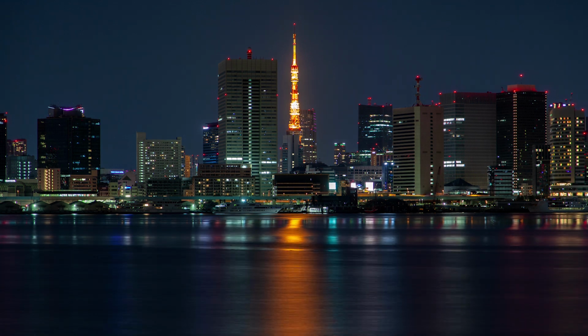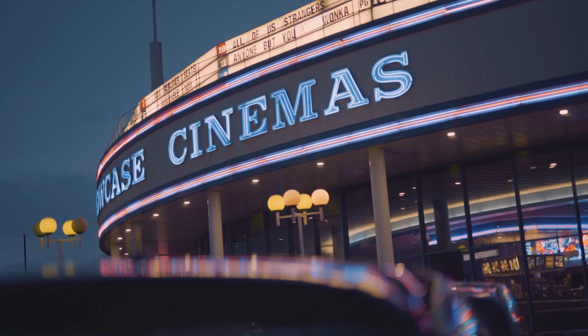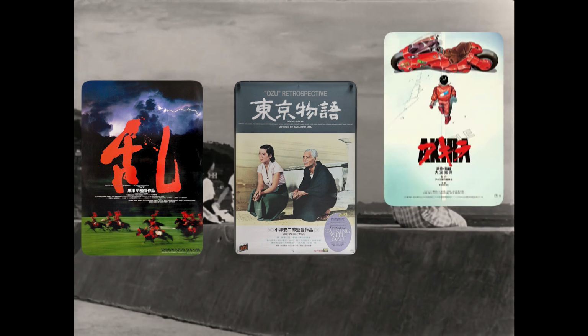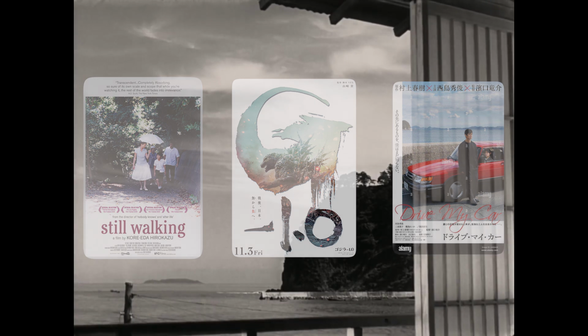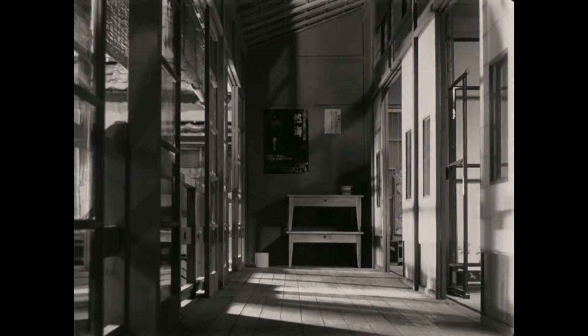Let's talk about Japanese film posters. If you're a cinema enthusiast, particularly interested in films beyond Hollywood, you've likely encountered one of the pillars of world cinema, Japan. From timeless classics like Ran, Tokyo Story, and Akira, to contemporary hits such as Still Walking, Godzilla Minus One, and Driving My Car, Japanese cinema remains a constant presence in the cinematic landscape. Japan's film industry has not only influenced filmmaking, but also the art of the film poster.